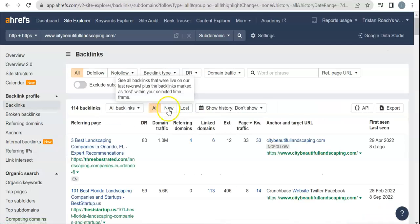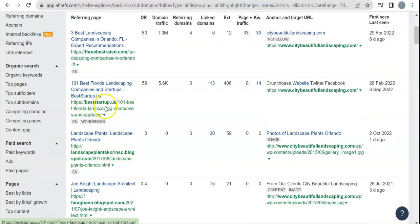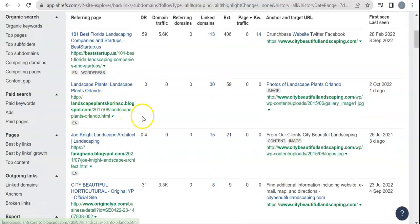So we can go in and see which sites are bringing them power. They got 3 Best Rated, Best Startup, Blogspot. Blogs are really good because whenever Google sees that you post blogs, they deem that as you giving value out into the internet without asking for anything in return. And good Samaritans are gold in Google's eyes. So that's definitely something you're going to want to do: go out and post blogs. It makes you look more authentic again. And one more time, authenticity is pure gold for Google. It helps you a lot.